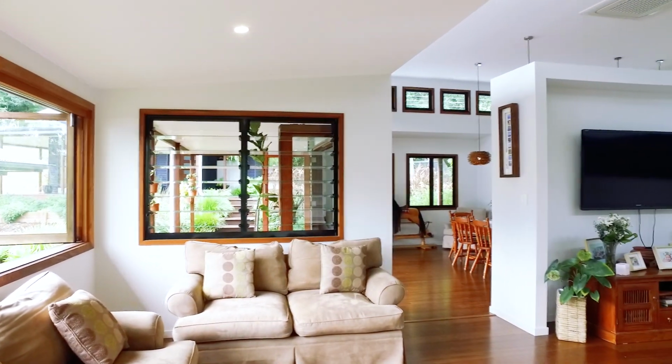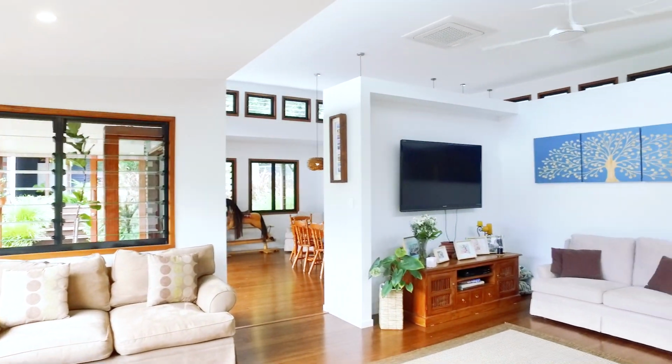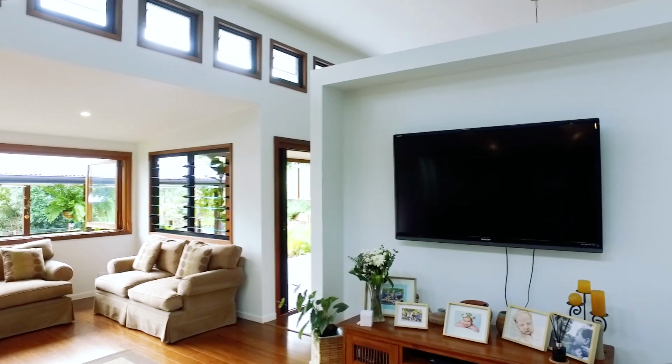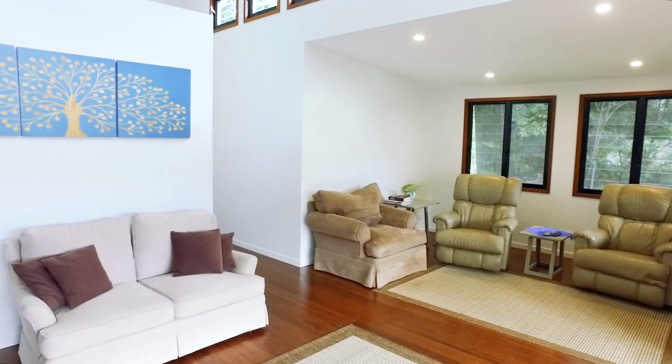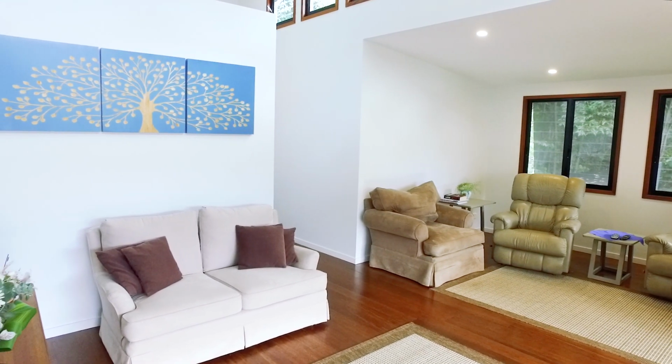Facing due north, the main pavilion houses the living area. It's all open plan with a kitchen that will get your creative juices flowing. Perfect for entertaining with family or friends or simply relaxing on your own.